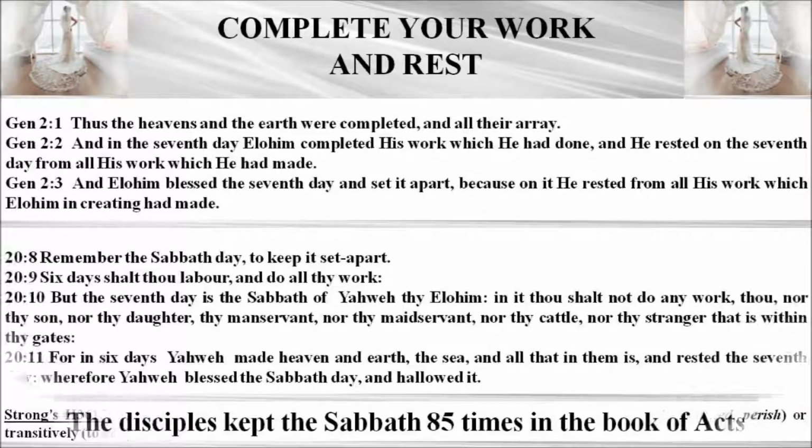So let's go ahead and take a look at the first 2 appearances of this Hebrew word in our scriptures. The first one is at Genesis 2:1, and the second one at Genesis 2:2. Thus the heavens and the earth were completed, and all their array. And in the 7th day Elohim completed his work which he had done. And he rested on the 7th day from all his work which he had made. And Elohim blessed the 7th day, and set it apart, because on it he rested from all his work, which Elohim in creating had made.